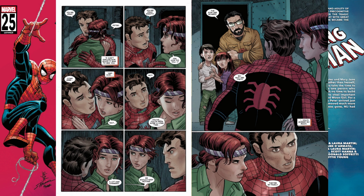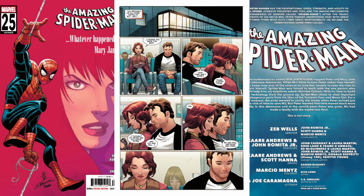Okay, at this point there are still 10 pages to go, but let me read from the last couple of pages here. So we have Peter and MJ in what appears to be a hospital waiting room, and MJ's talking to Peter. "You brought us all home, you saved us, but well, I guess you know the rest." "How long was I gone?" "Years, almost 4. I thought I'd never see you again, Peter." And then Peter asks, "So what about you and Paul?" "Yes," says MJ. "Me and Paul and Romy and Owen."